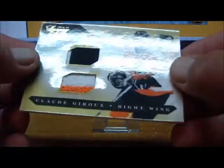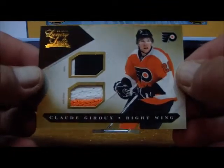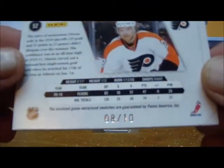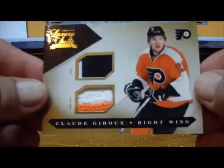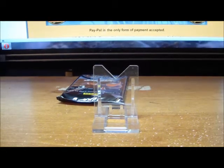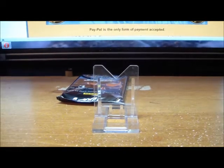For the Philadelphia Flyers, a Claude Giroux prime jersey and jersey gold, 8 of 10. 8 of 10 for the Philadelphia Flyers. And Milkman 92. So the Flyers seem to be having a good break here in this mixed product. 8 of 10 for the Flyers.